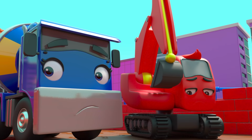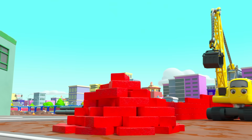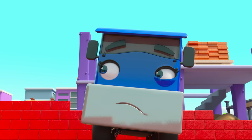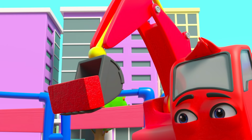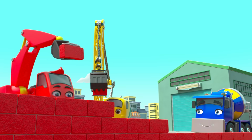Yes, Digley agrees. They shouldn't fight. They should work together to fix the problem. Dazey has knocked her bit of the wall down. Now Digley is knocking his down too. There, now they can start over again. But this time, Digley and Dazey will work together and build one big wall that'll be nice and strong.